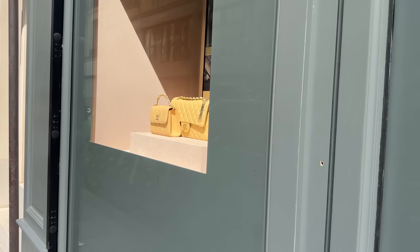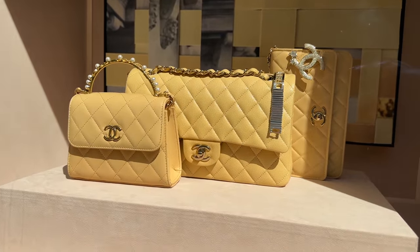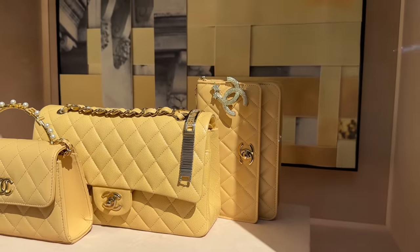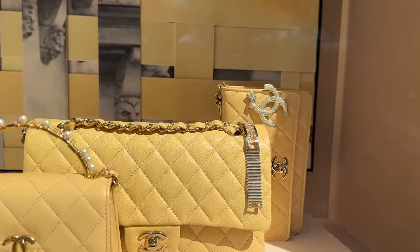And then look, check out this yellow. This is such a beautiful autumnal yellow versus more like a summer yellow. This is very autumnal. You can wear it with browns, deep oranges. I think it would look so beautiful. So that is the trendy wallet on chain. It's got the gold bar.